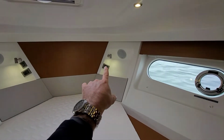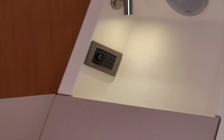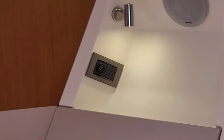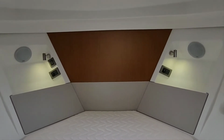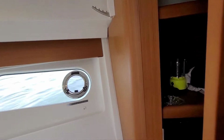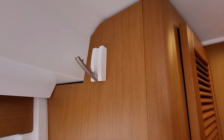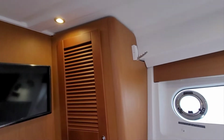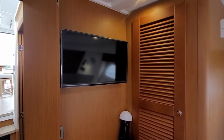Couple of reading lights, and then you'll notice up there, I'll just zoom in, we've also got the double USB plug either side, so great for charging your phone and all that sort of thing. The seller's actually added additional hangers up here on either side, and then here you also have another big TV on the aft bulkhead.